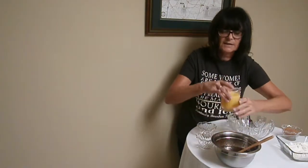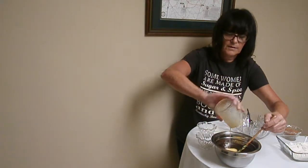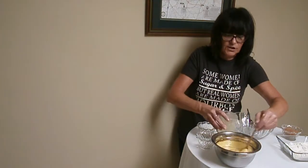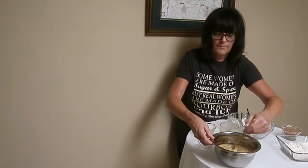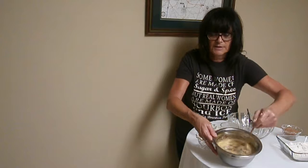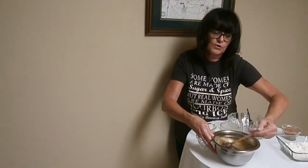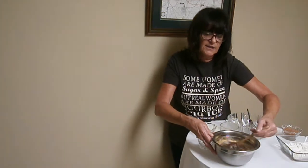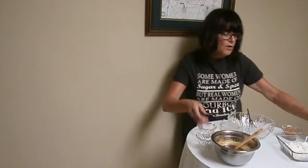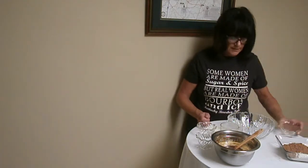And then we add eggs. And we mix this together very well. After you have it mixed together, nice incorporated, then we're going to go to the dry ingredients, and we use flour, baking soda and baking powder, and add the cocoa with it and kind of stir that around too.